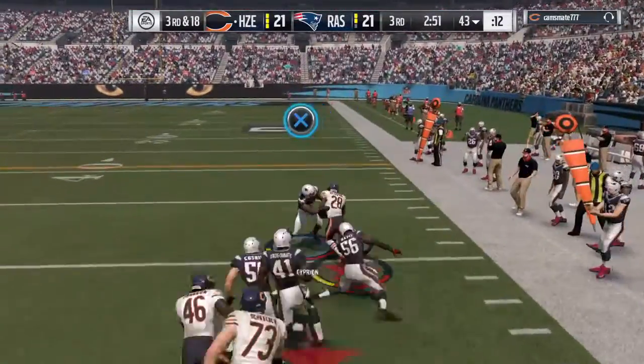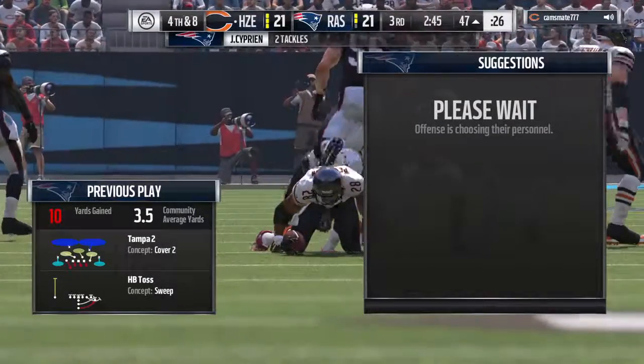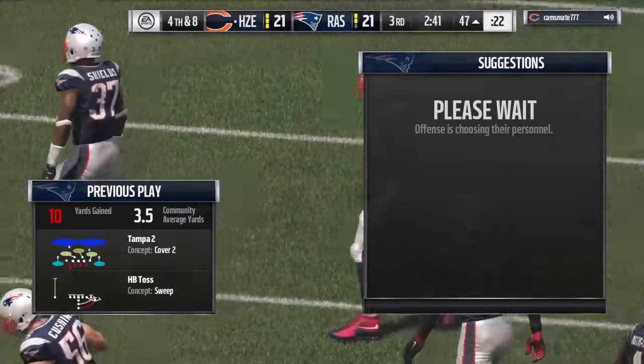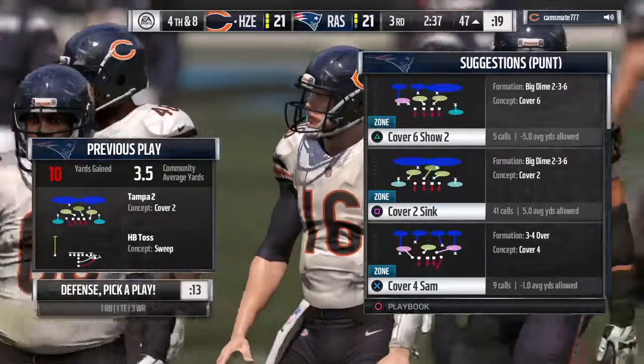Now a run with Peterson. And he'll get it down to the 47 here. Give him 10 yards on the pickup, and that's going to bring up a fourth down. This offense really put themselves in a tough spot on first and second down, needing long yardage to try and pick up a first down, and they ended up getting a great run.